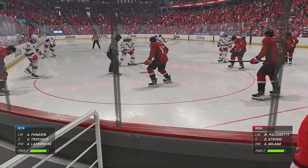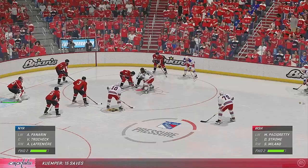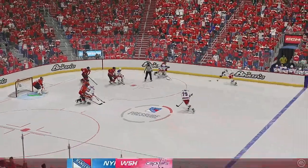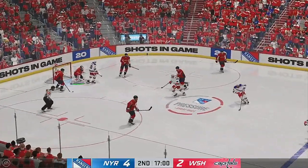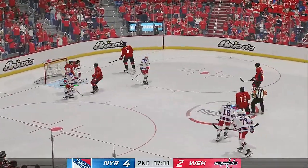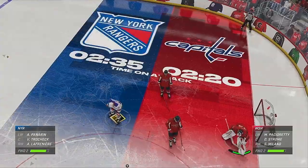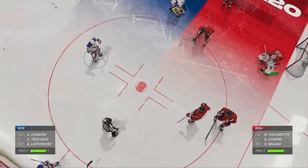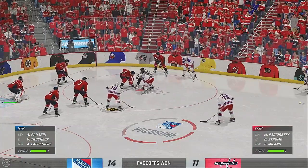The centers will glide into the dot. Trocheck's got it, and they'll go on the attack here in the offensive zone. There's the whistle. We'll get a face-off after the goalie covers up. New York's got the lead on the scoreboard. A big reason of that has been the amount of pucks that they've been putting on net.